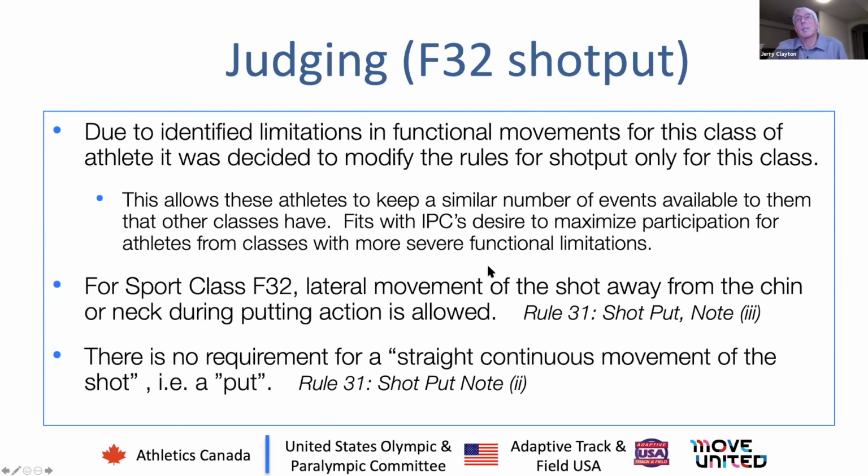What happens is, remember, this is a lower functioning class, with a more severe physical functional limitation that prevents them from coordinating some of their movements. So it's very, very difficult for them in some instances to hold a shot put up near their cheek. It's very difficult in some instances for them to extend forward in a straight and linear manner and do a put. Some of that lack of control is once you begin to push forward, that control problem becomes an issue, and it may force you to drop that elbow and get into a strange position that you otherwise might not want to be in. So for sport class F32, we now allow lateral movement away from the chin or neck during putting.